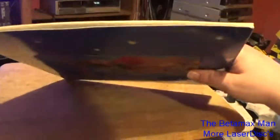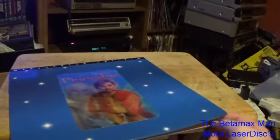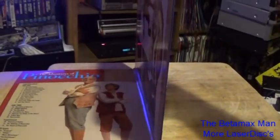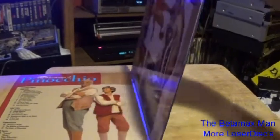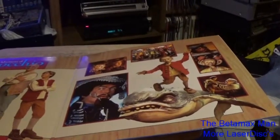Yeah, pretty cool. So it does give you the paper sleeves. Oh, I think it's a gatefold, guys. Maybe. It is. Oh, wow. That is a spectacular gatefold. And of course, there's only one disc, so it's just a one disc set. But look at that. That is really cool. I think, like I said, this particular movie was well done.